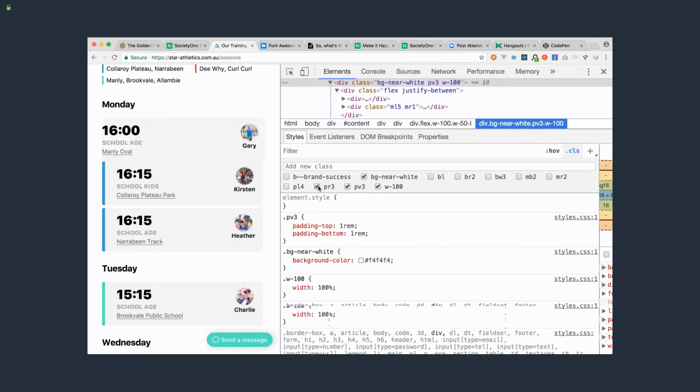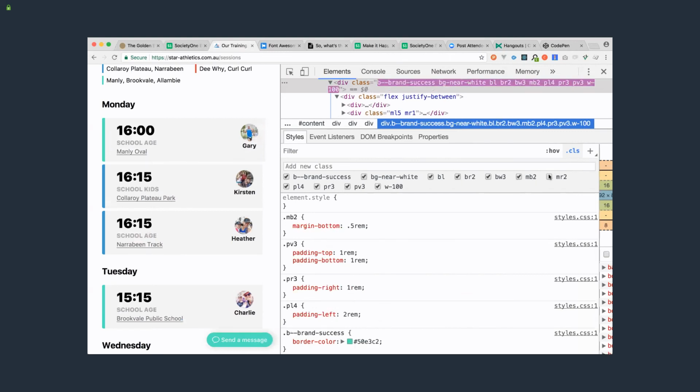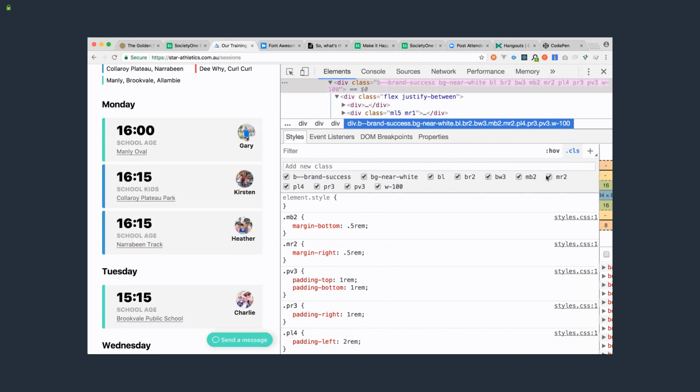I want padding right, and padding left a bit bigger because there's going to be my border, here we go. I would like a border left with a width of 3, and I would like it to be my brand color, boom. And let's add some border radius here, level 2, boom. And it needs some margin bottom, so it's not touching the other one, margin right, and done. And that's how you build anything.